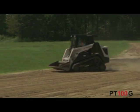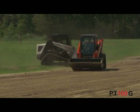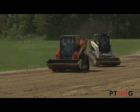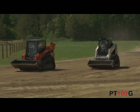Soft shift is also standard in the PT100G. When shuttling between low and high speeds, the unit slowly increases and decreases speed.